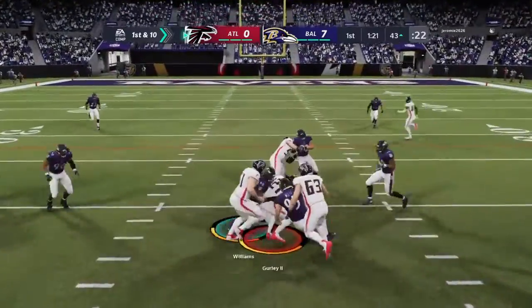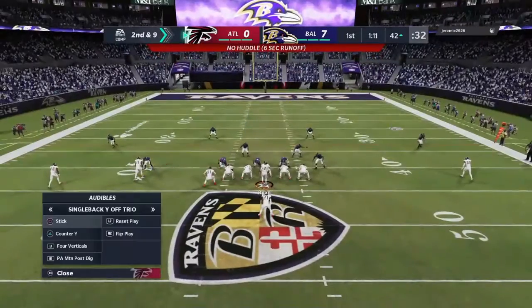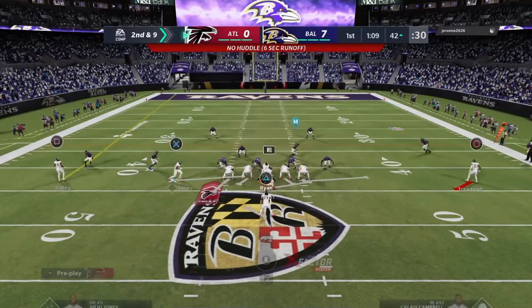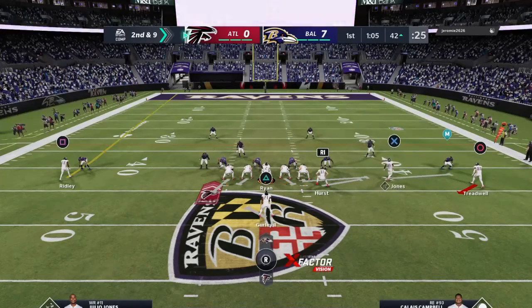Here's Gurley now out of the gun. And he'll be brought down at about the 42. Derek Wolfe there on the tackle. At the 42-yard line. A gain of a yard. Brings up 2nd and 9.